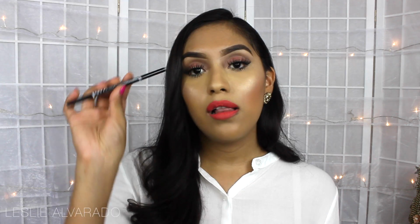But the product that I've been using a lot and I'm probably going to keep buying over and over is the NYX Micro Pencil, and I'm using the color Ash Brown. I have it on my brows right now. I feel like it really complements my hair. And it is a very good dupe for the Anastasia Beverly Hills Brow Wiz, only the formula is a little bit different.